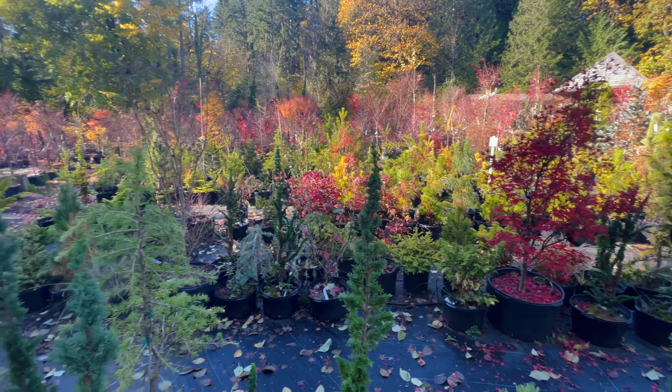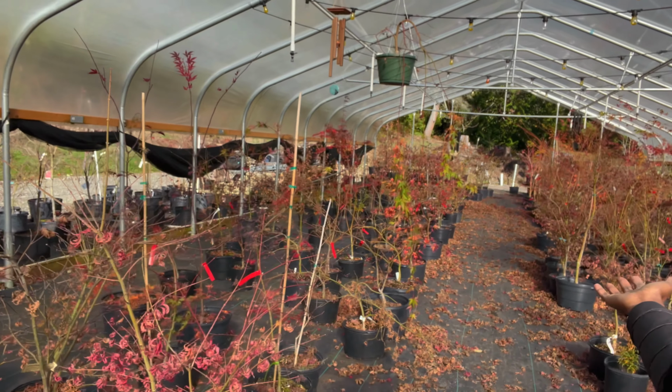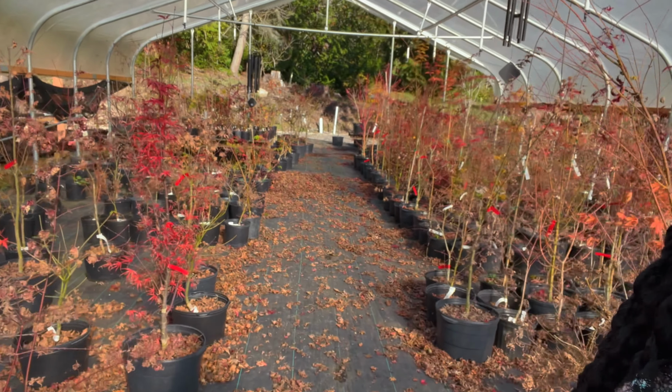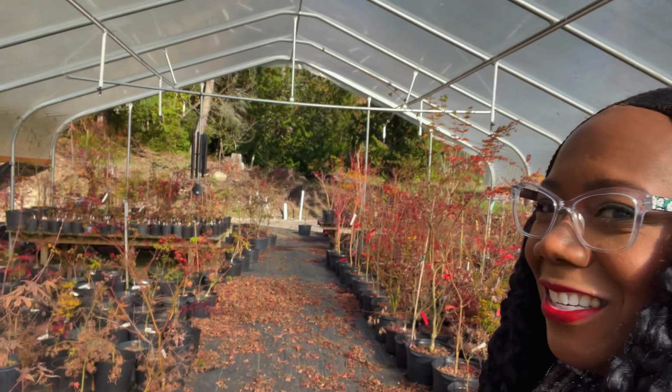It's Loretta. I'm at Celestial Maples here in Gig Harbor. I was here in spring and now it's super late fall. This is what the trees are looking like right now in the greenhouse area. I'm going to take you to the open space with the larger trees, but make sure you stick around.